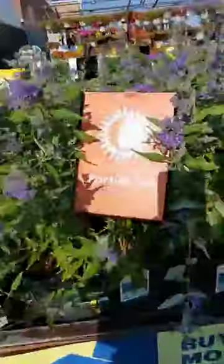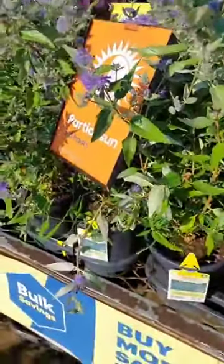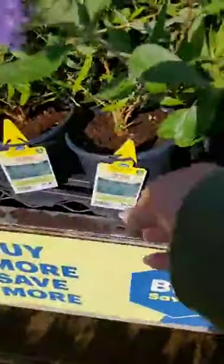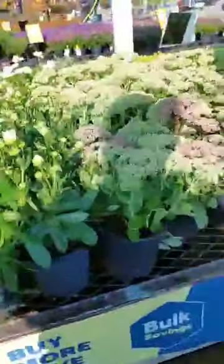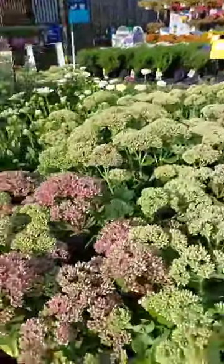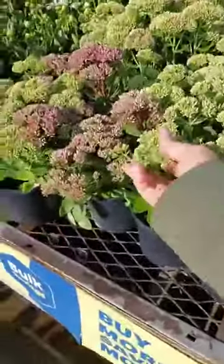6+ sun. This one says partial sun, 3 to 6. But actually the tags do say full sun. So check your tags. Make sure you check your tags. More daisies. Here's some sedum or stonecrop. Good time to put them in. They have some that change different colors too.